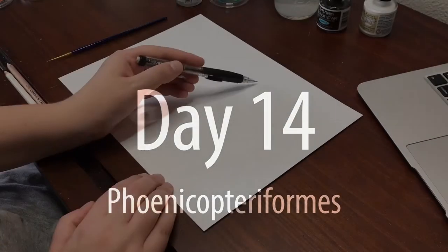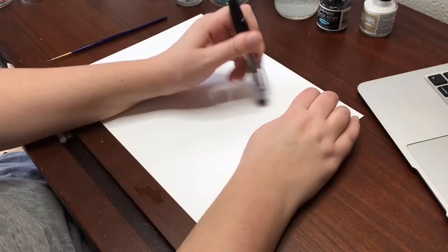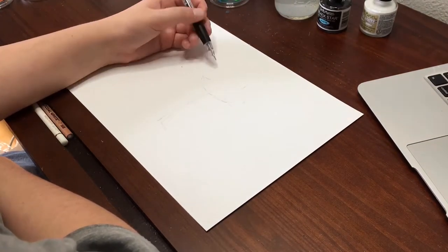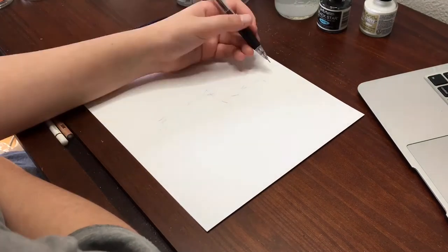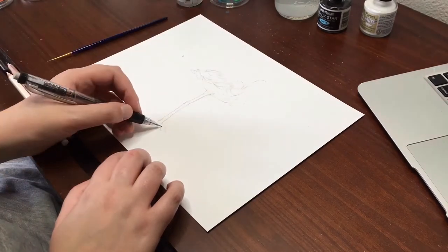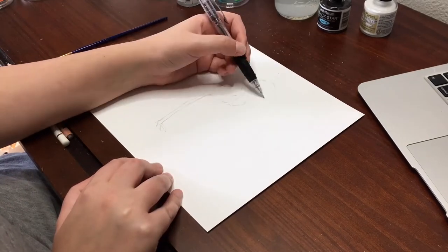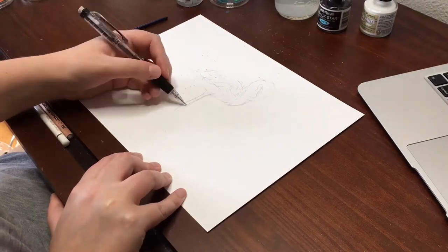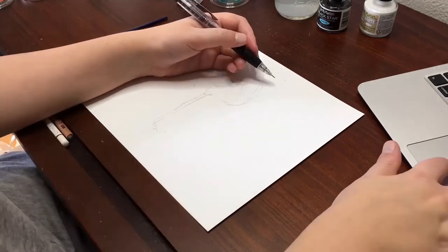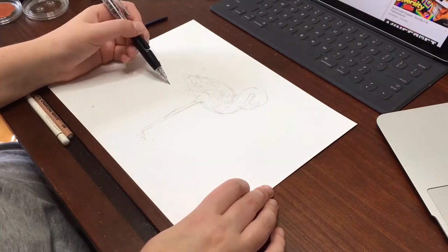And for the last day of this week, day 14, I got Phoenicopteriformes, which is the order that comprises flamingos. And this last video is a little bit longer than the other ones because I decided not to do just one flamingo, I decided to do four flamingos. A group of flamingos is actually called a flamboyance, if you don't want to use the formal term for a group of birds, a flock. You could also say it's a stand of flamingos, which is the group term that they usually use for storks.